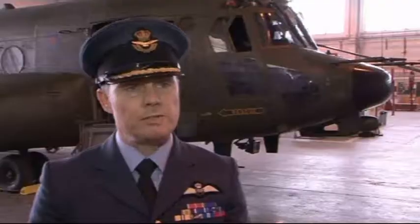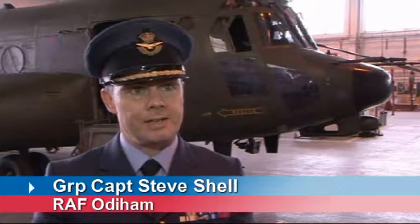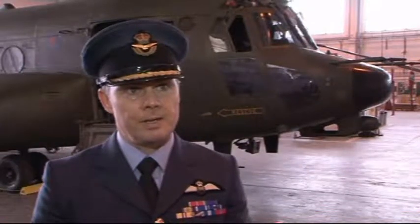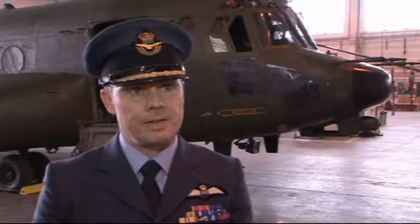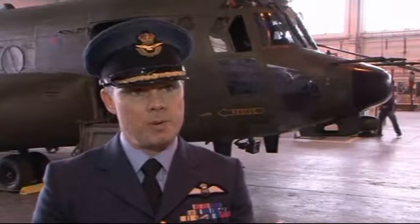The differences between the Mark III and the Mark II fleet that we currently have, 38 here at Odiham, are encouragingly very little. So it flies the same. It has fat tanks on the outside, so very subtle dynamic differences. But the whole point of the reversion was to make it similar to Mark IIs. So we've clearly been successful in doing that.